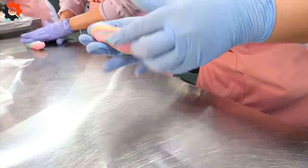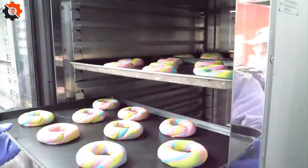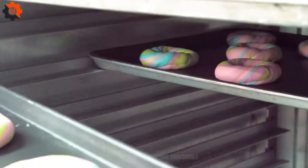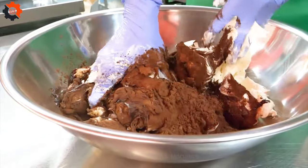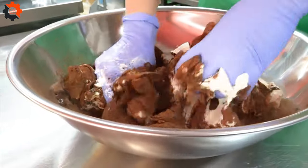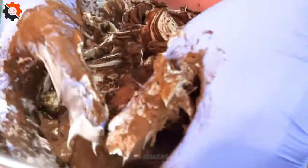The rainbow bagel stand beckoning you closer with its promise of flavor-filled bliss. But this isn't just any bagel. It's a work of art, handcrafted with care using the freshest organic ingredients. Each bite is a symphony of taste and texture.